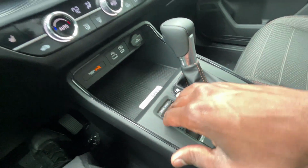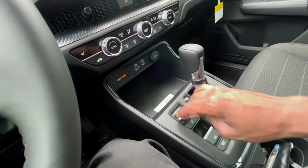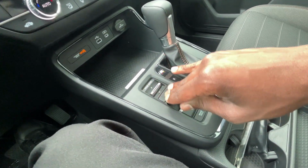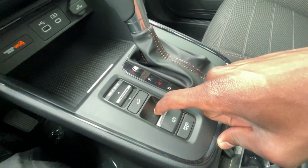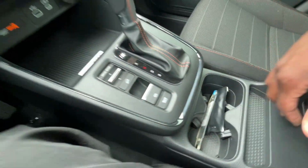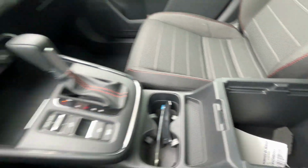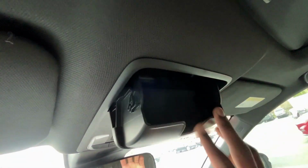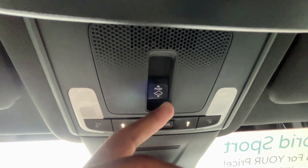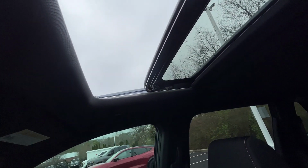And then you have your drive modes here. I like that we get 4. We have snow, econ, normal, sport. And then we have our downhill brake control here. And then electronic parking brake, pull up to engage, press down to disengage, automatic brake hold, cup holders here. Decent size center console cubby space. Sunglasses holder here. I'm about to show the sunroof. Controls for that, you can push to tilt or pull all the way back. One touch slide that. And then you can do the same thing to close it.